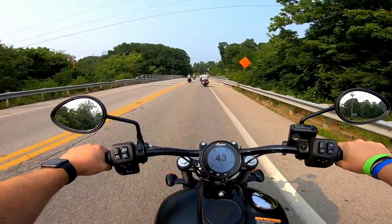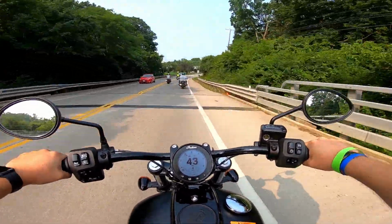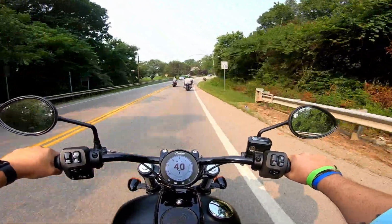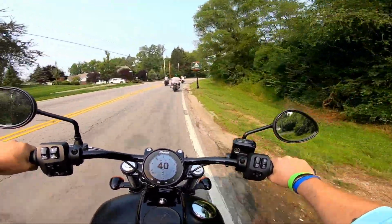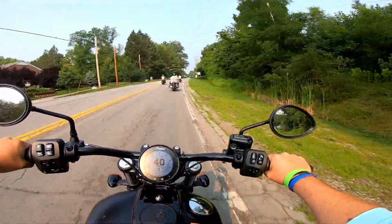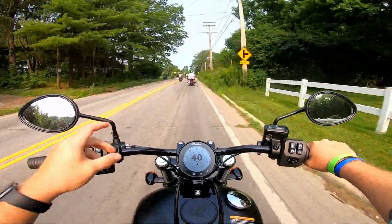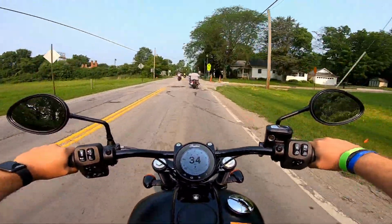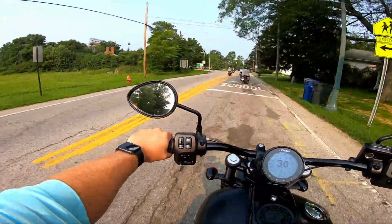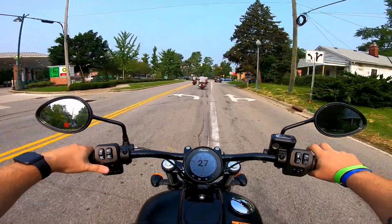The more I ride it, the more comfortable I feel in this riding position. Contrary to my initial reaction, the bars are not too far forward, I'm not leaning too far forward. Part of me feels like when I ride that Scout Bobber up there, with the more forward controls and the handlebars, those don't look as high as they could be.